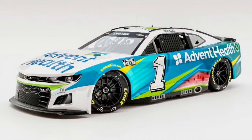Next, we have Ross Chastain's Advent Health car. I like how they have the little watermelon there next to the back wheel. That's subtle. But overall, the paint scheme is decent. I give it a 5 out of 10.